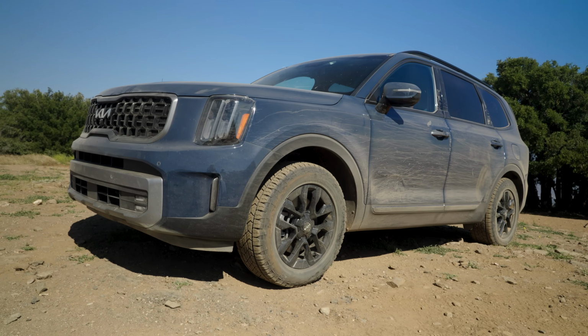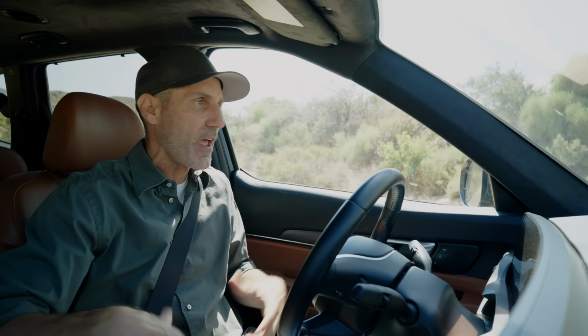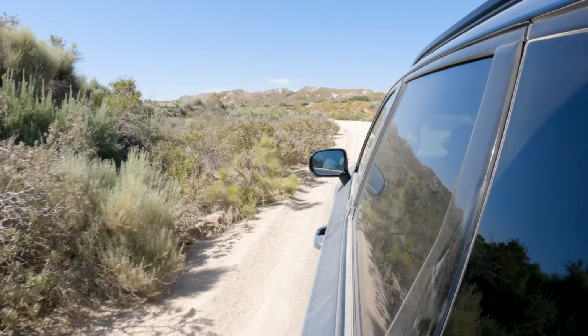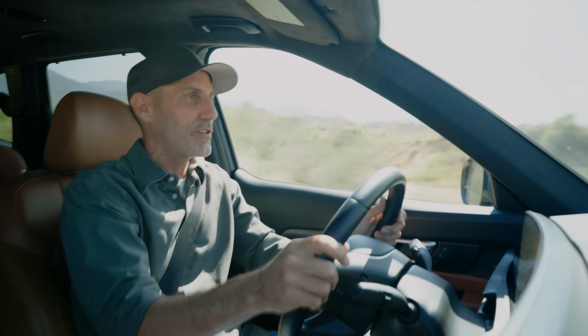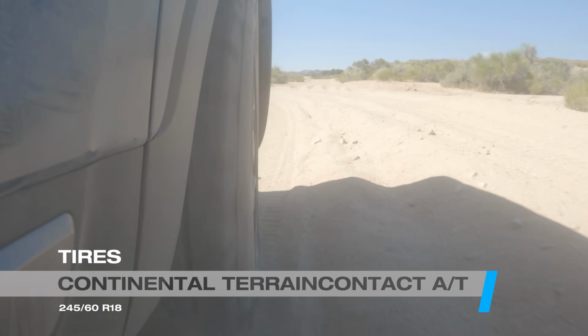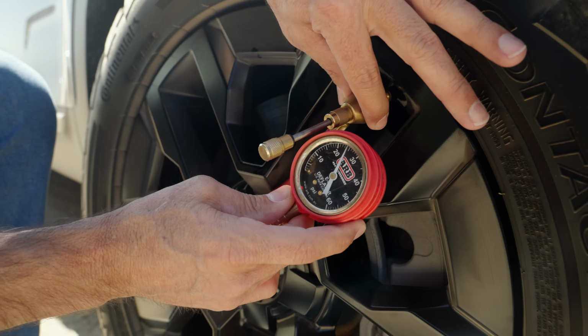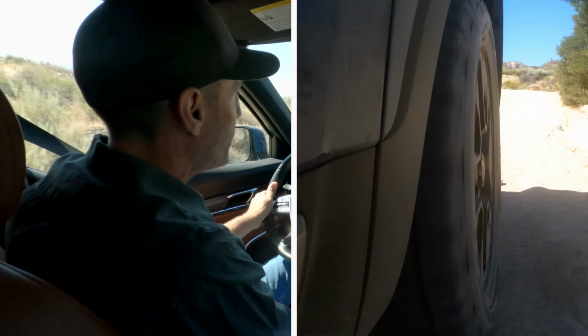It's Telluride time. I'm in manual mode, sport, locked the center diff, and let's go. All right, woohoo. So the X-Pro that I'm driving, that package offers 8.4 inches of ground clearance, some 18-inch wheels with some legit all-terrain tires. These things are actually hooking up pretty good. Now, we have them down at 19 PSI, so we lowered the PSI a little bit because we're not monsters. We want to see these things actually perform to their best.